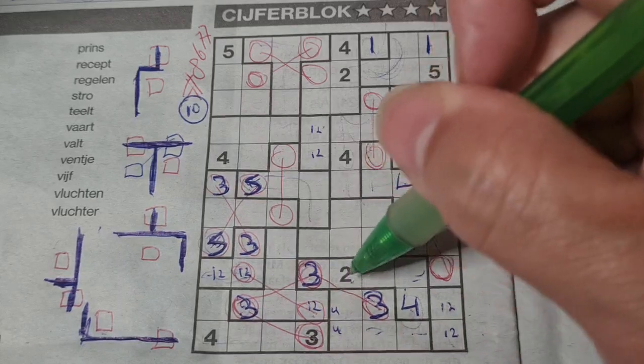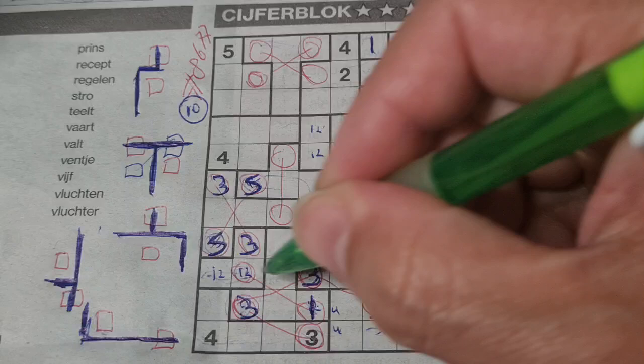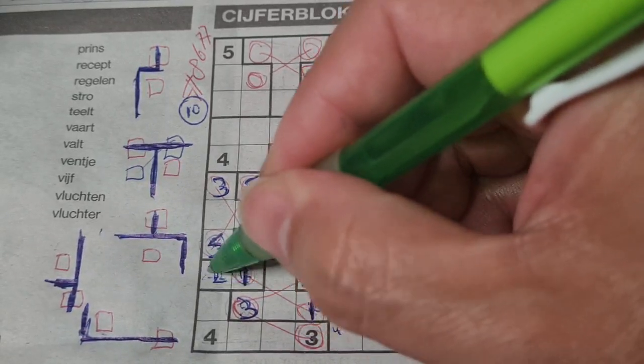But we already have a 2 there. So it can't be 2 anymore. Should be a 1. Is connected with that box. Should be so 1. 1 box left in this triple box for number 2.